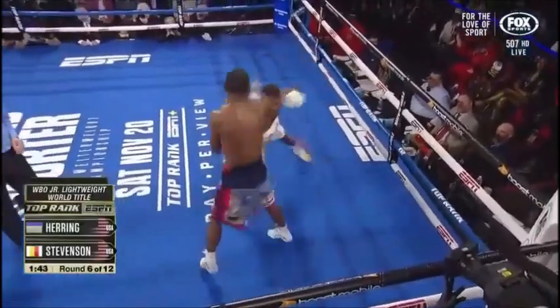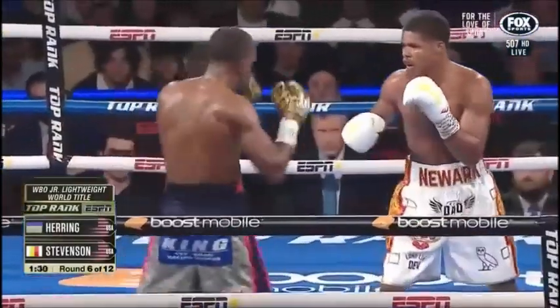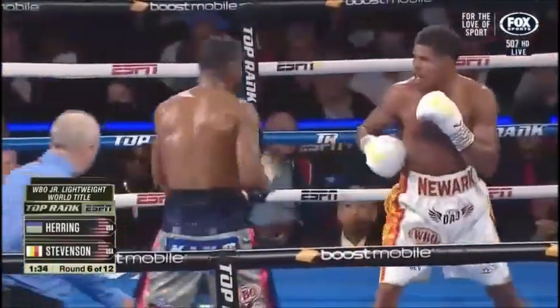But the frustrating part, fellas, is not the two-piece. It's when you think you're going to get something back, and the distance and the range and the legs of Shakur Stevenson won't allow you to get back. That's discouraging, fellas. That's demoralizing.